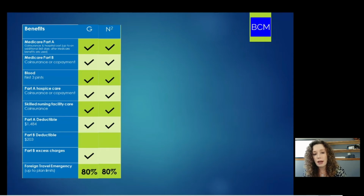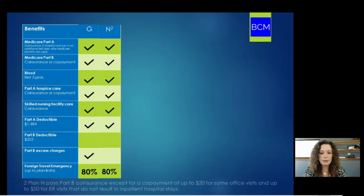So the difference you can see on the chart there is that Plan G covers Medicare Part B excess charges and Plan N does not. As mentioned earlier, that's not really a big concern. If you'd like more information on the excess charges, again, please see the other video. The other difference is that with Medicare Supplement Plan N, after you meet your Medicare Part B outpatient deductible for the year, you may have copays for office visits of up to $20 per visit and for ER visits of up to $50 per visit, although the ER visit copay is waived if you end up being admitted as an inpatient.